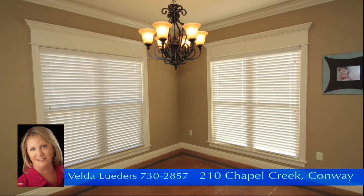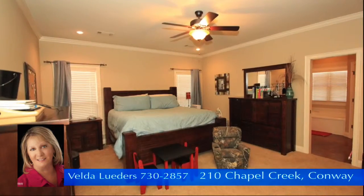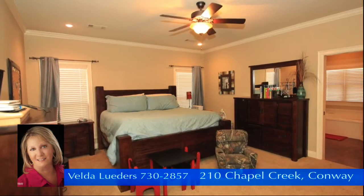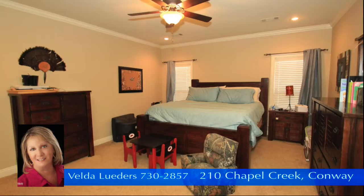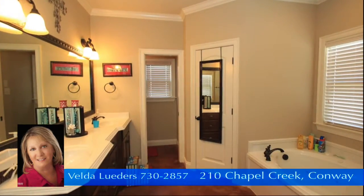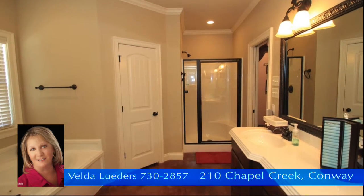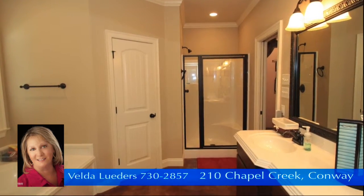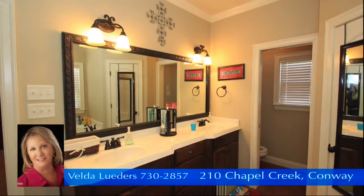The master bedroom is oversized and leads to a very nice master bath. A spa tub, a shower, double vanities, and his and her closets are all part of the master suite. The hall bath is large with double vanities, a tub shower combo, and linen storage. Three more bedrooms and an additional hall closet are added attractions of this home.